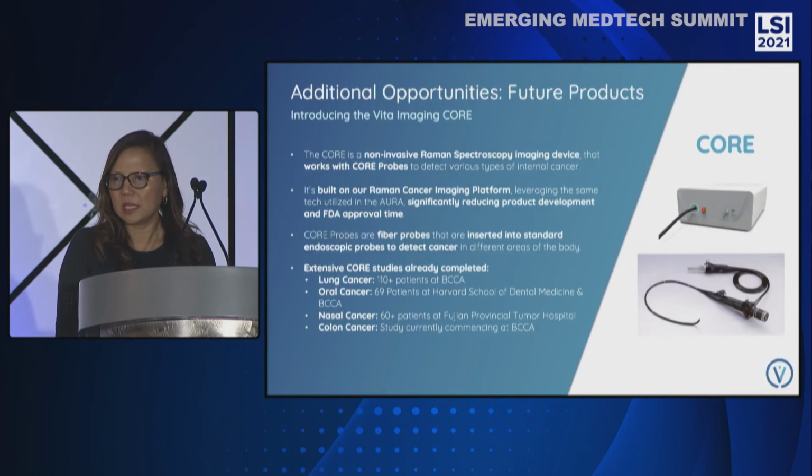Additional opportunities for future products in development with Vita Imaging are very, very promising because Aura is part of a platform technology. And so we believe that we are able to leverage the technology and know-how of Aura to expand on the other core technology, and that would be developed for the use of lung cancer, oral cancer, nasal cancer, and colon cancer.